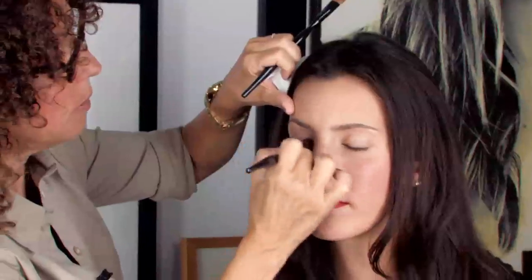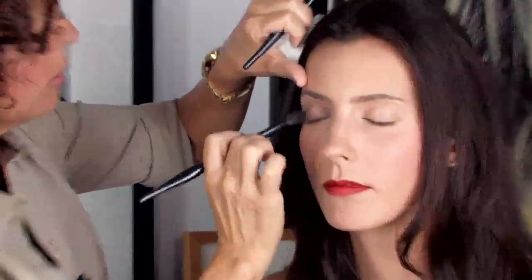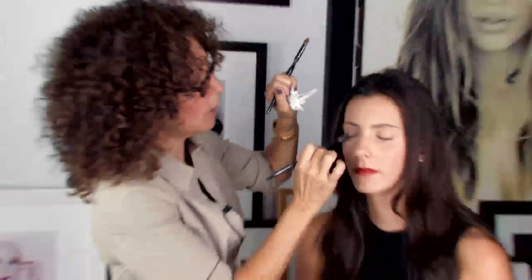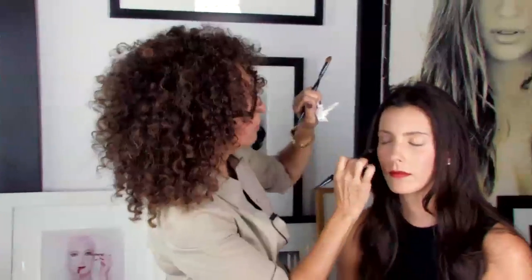So I'm just dusting a bit of powder over the whole eyelid. And I actually am even dusting a little bit of that powder right over that brow. Remember when I used that brow pencil, it was a cream. So just by putting a little bit of powder over that brow, again, it's holding it in place.